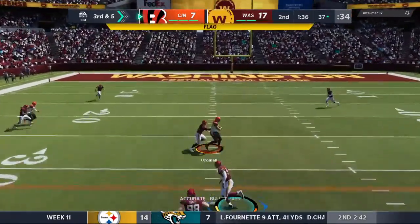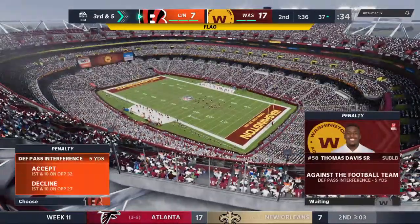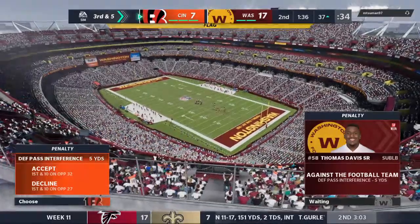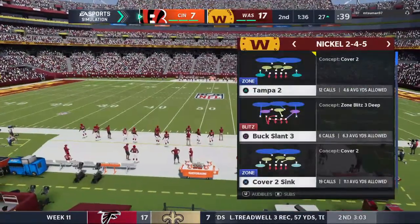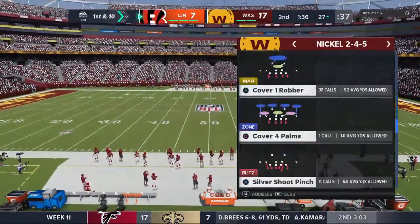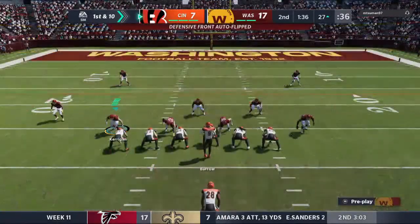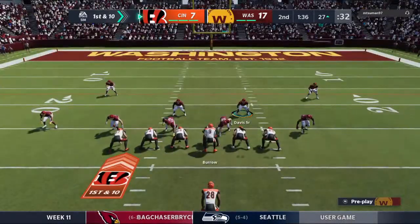Now it's Burrow. Got an open man. That's C.J. Uzomah. And they're going to have another 1st down here as the tackle's made at Washington's 9-yard line. 27-yard line. So even with the pass interference, it's a completed pass. They'll go ahead and just take the play instead. How about the effort? Making the catch despite the pass interference. Nothing else to be gained on the play. No need to take the penalty.